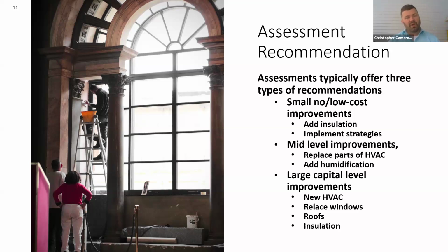On a typical assessment, it's going to offer you some small, low cost improvements, like adding insulation. We have one window over there that might need some insulation, or one or two areas of a facility, or they might be implementing some strategies. Hey, you could work on implementing some shutdowns or some temperature setbacks that'll reduce energy. Things that are not going to cost much. So when we say small, low to no cost, we're talking maybe under $5,000-ish, or down to almost nothing, which would be implementing strategies. It's just the time invested in that.